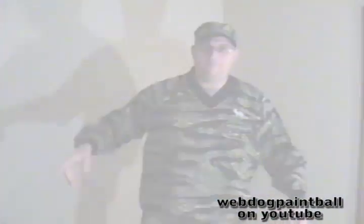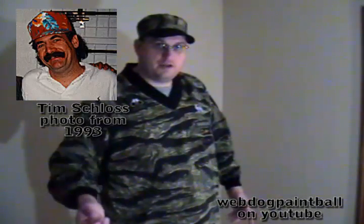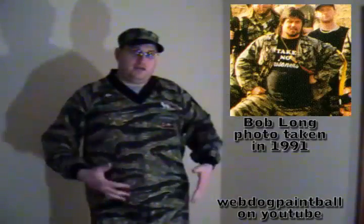Now this is the pullover and, of course, the pants combo. This is actually the start of the cami-jammy revolution, which I'm going to talk about next time. The history of the pullover, and I'm probably wrong on this, but this is the best explanation I've been given, was that when a big tournament was coming up, Tim Schloss, who was in charge of Tyger Stripe Productions at the time, needed to get his camouflage out to his teams very quickly. So rather than make full BDU jackets, they just made the fastest thing they could, which is a raglan sleeve, which is a basic front, a basic back, and some basic pants, and just go for it.